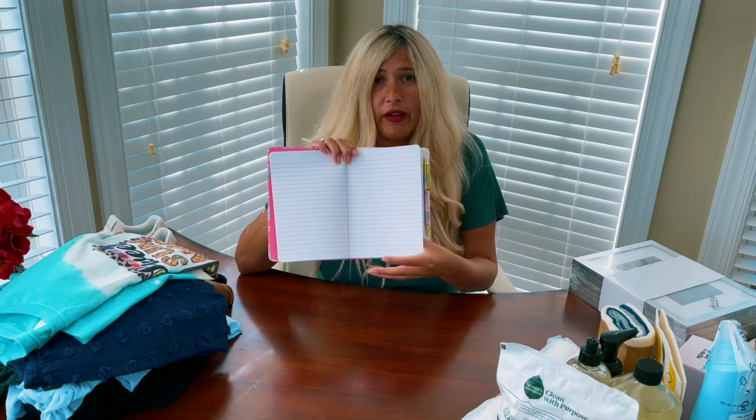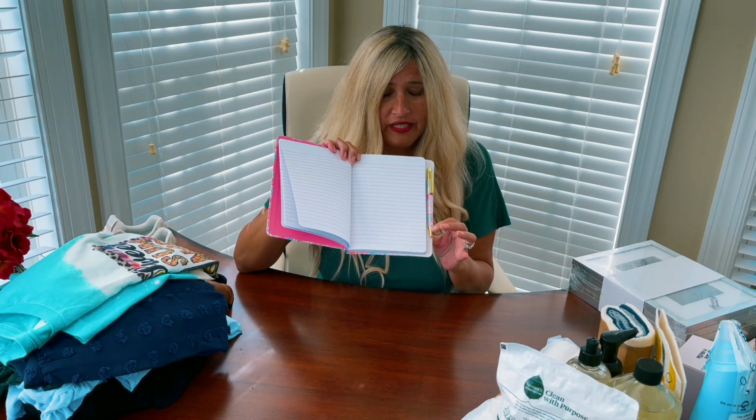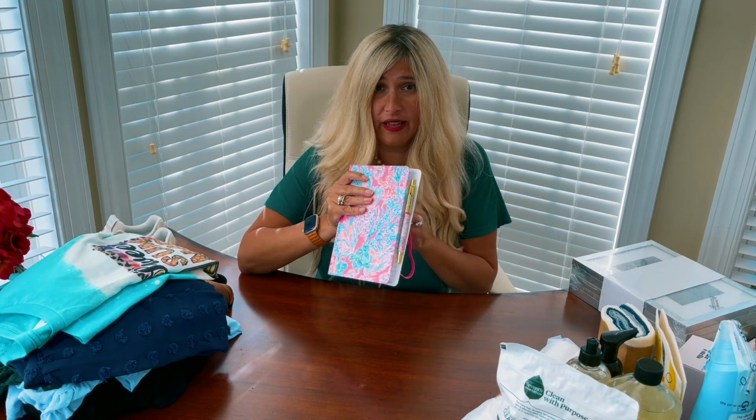It just is like a regular notebook. I use it to put my daily to-do list in and just take notes in, that kind of thing, and it did come with a pen, so that's nice as well.